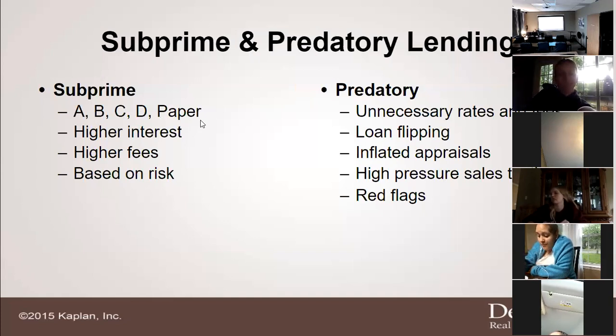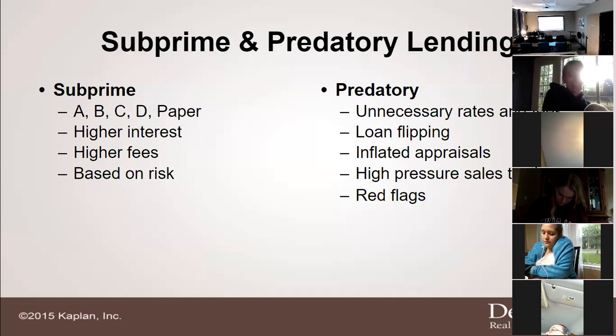Some of the things that come with subprime loans are higher interest rates and higher fees, and banks will decide whether or not they take them based on the risk. If they are a subprime borrower and they're not able to secure a loan from a bank, that's when we get over to these predatory lenders, where they charge unnecessary rates and fees. They'll flip loans. They'll inflate appraisals to lend out the most money, charging higher interest rates and putting their borrowers in a hole. They use really high-pressure sales tactics.